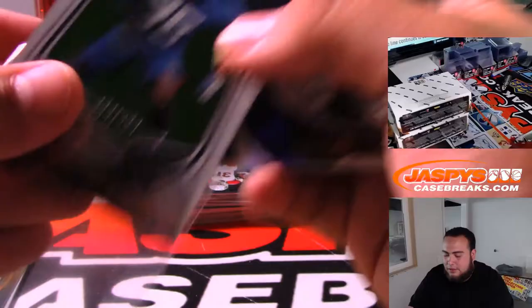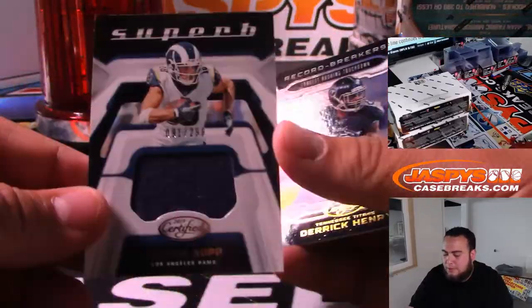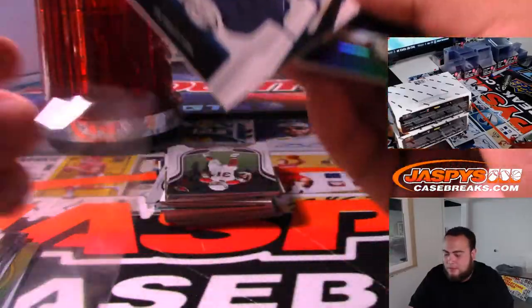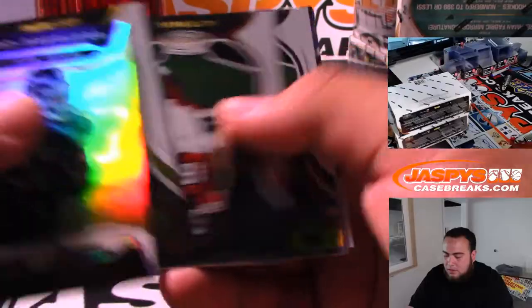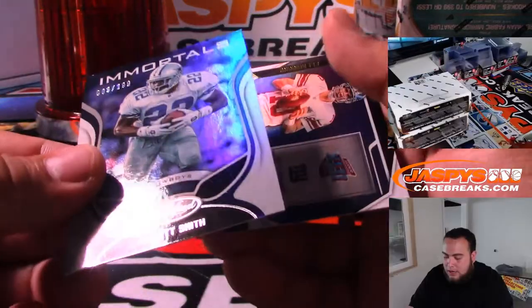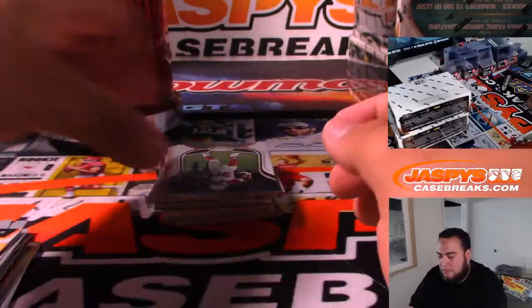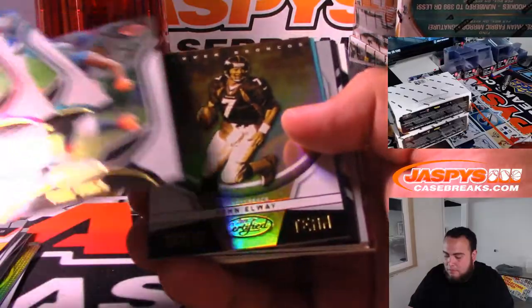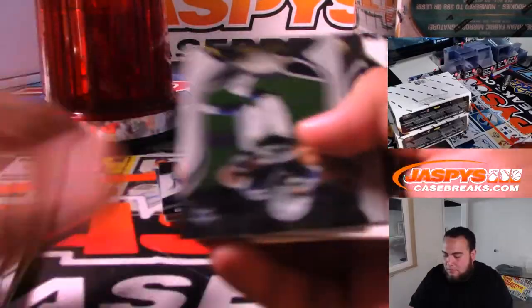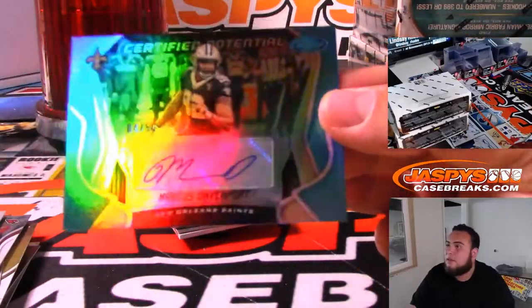Baker for the Giants. Cooper Kupp for the Rams. $299, Emmitt Smith. And Marcus Davenport. That is numbered to 50.